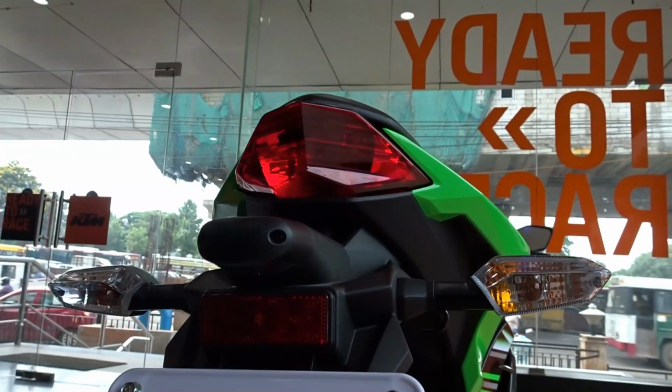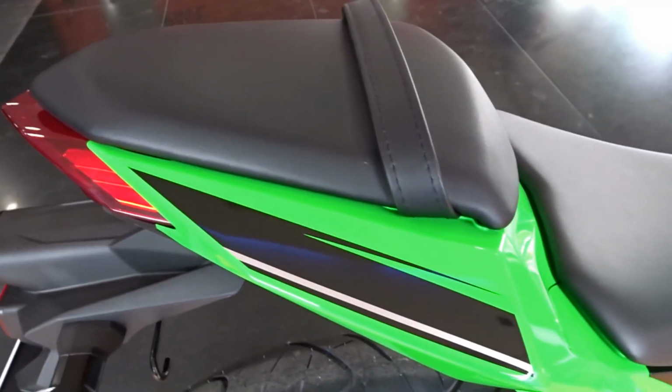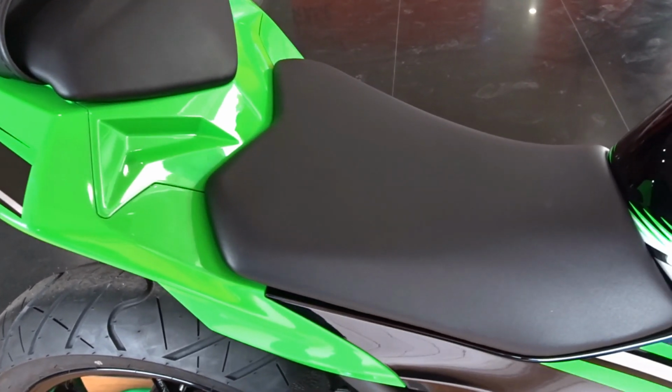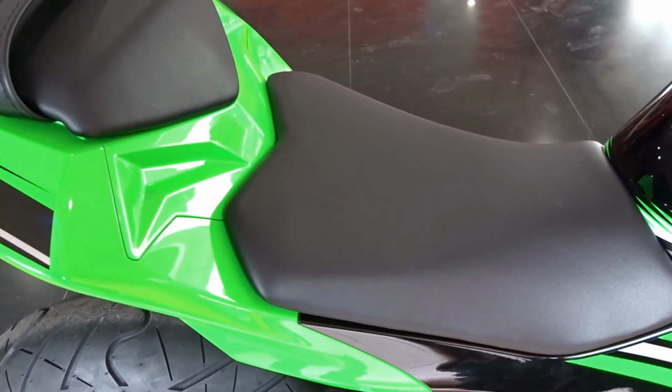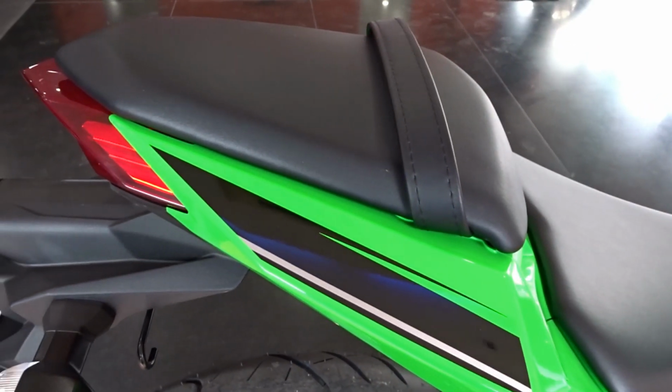The tail lamp is simply laid out, yet it goes perfectly well with the rest of the design of the bike. The seat is well cushioned and the seating posture is intermediate from being too aggressive or too upright. This gives us the flexibility to enjoy the ride on a daily basis and at the same time cuddle up and thrash it around the corners on the track.